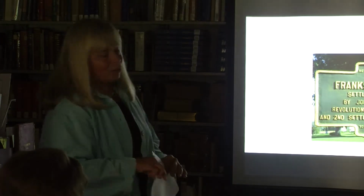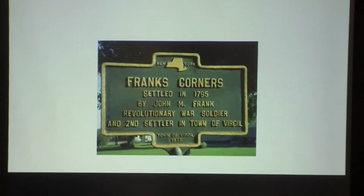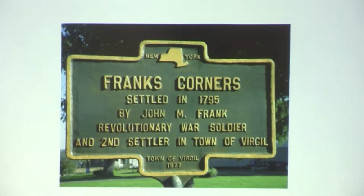Okay. Frank's Corners. On our map, that would be number 4, way down at the bottom of this map. So if you're at the Four Corners in Virgil, coming from Greek Peak, I said if you turn right, that's 215, that would take you to Cortland. If you turn left, you're going to be going towards Dryden, but instead of curving and staying on 392, if you take that first straight kind of exit, that takes you to Frank's Corners. Frank's Corners, named after John Frank. He was one of those revolutionary soldiers who was given a land grant, came out to establish his area. He was the second settler after Joseph Chaplin to settle in Virgil.